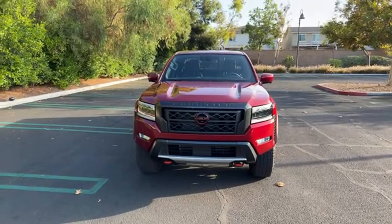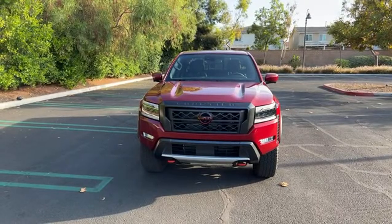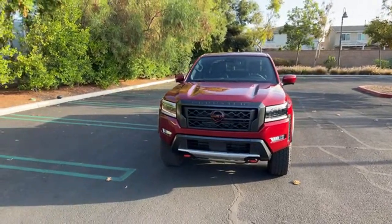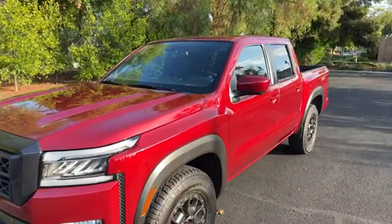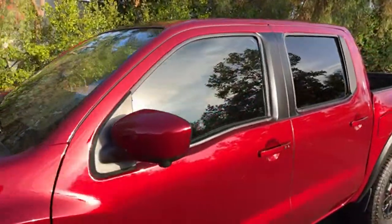Have I seen the new Nissan Qashqai? I have not, but I think that model exists as a different model here in the US.